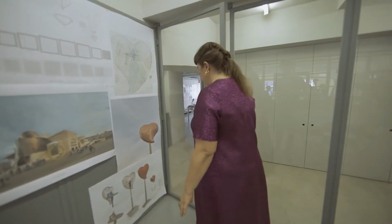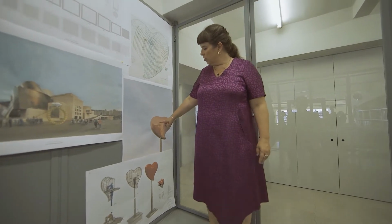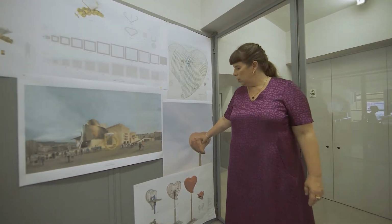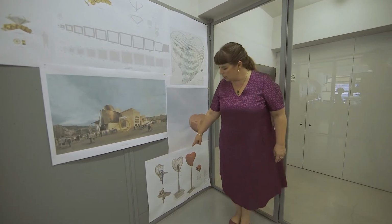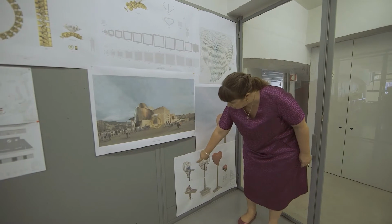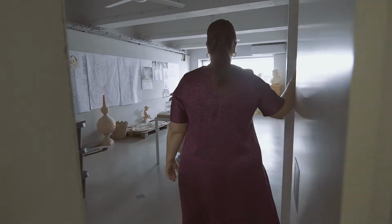Finally, we have the project that we finished also recently for the city of Paris, Porte Clignancourt, which is the heart with all the tiles, and you can see here all the mechanisms that were made to put this big heart turning around.